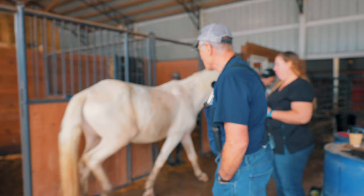Do you want to watch him walk too? His back fetlocks? It just looked like they dropped a lot. I don't think he can hear good or see good, but he seems like a pretty good horse.